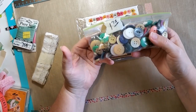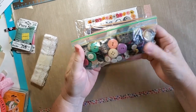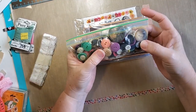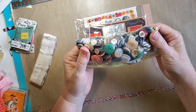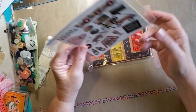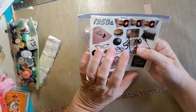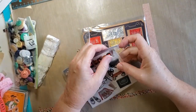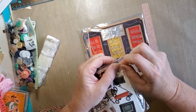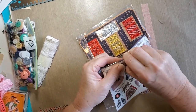Bag of buttons. They had several of these bags, priced at $1.75, so I just figured I'd pick one up. There's nothing real special in there, I can tell. But there's some colors, and I like the colored buttons. And I like the small buttons. So, I got that. They had some scrapbook stickers and stuff. I picked this up because it's 60s and 50s, and I don't know what else is in there because it's all stapled. Yeah, my favorite thrift store. It's one of my favorites, and they always have craft stuff, and they always have new stuff.